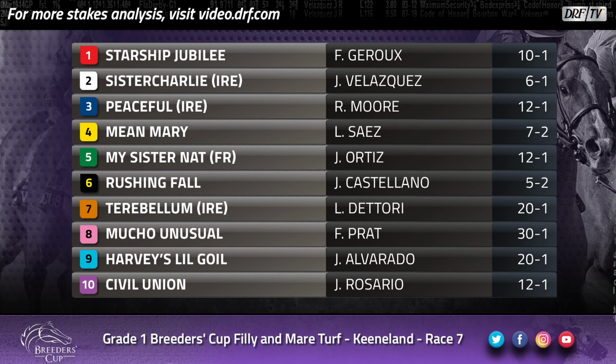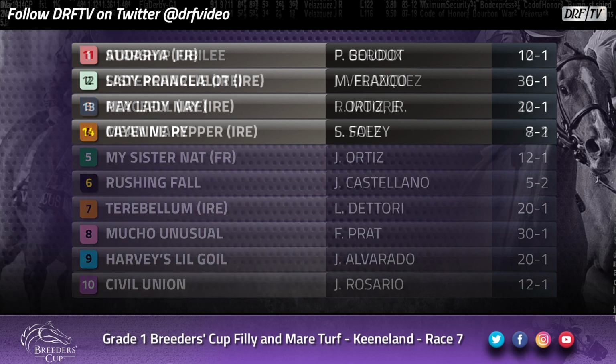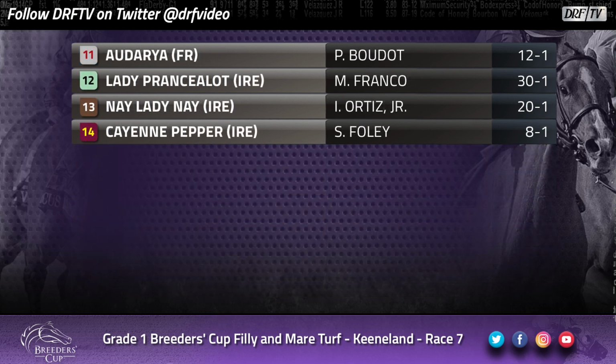Yeah, I'll give you my quick takes on these. Cayenne Pepper, I think she's a fine horse, but I don't like her at all because to me, she definitely needs 1.5 miles. She doesn't have a turn of foot. She's more of a grinding type. She's not good enough for the turf, though, so they're trying this race. I mean, I think a mid-pack finish is in order for her.